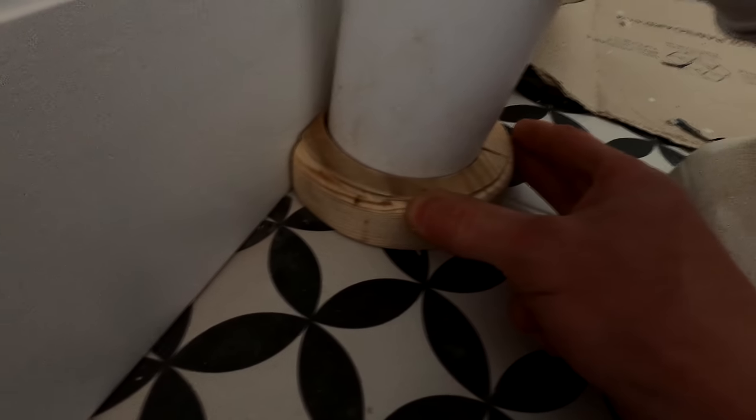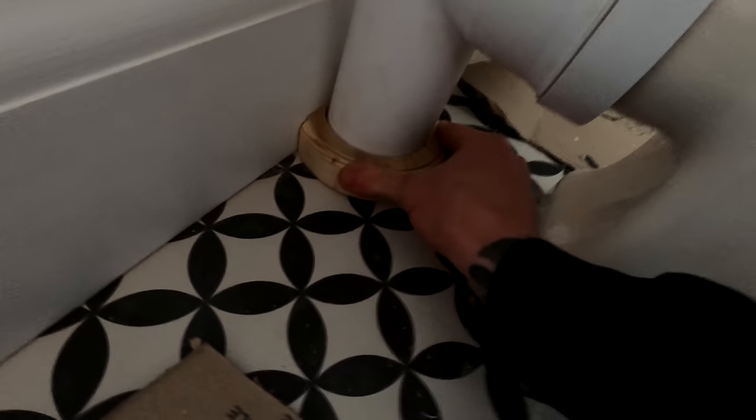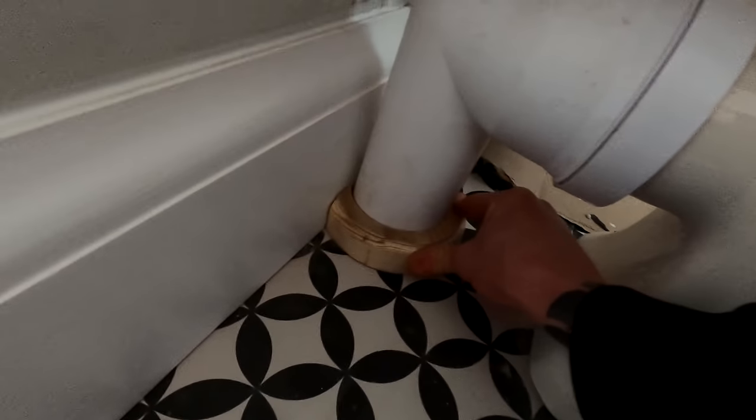You can basically see what we'll do then, we'll just fix that together, screw it back in nicely, get it all nice and snug, and that's it. It's ready just to be decorated, and it just covers all that up basically. It's nice and easy to do, and just nice and effective. Cool, job done, on to the next one.